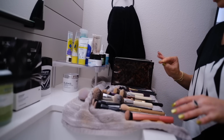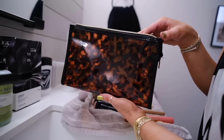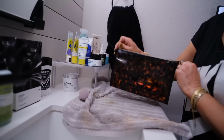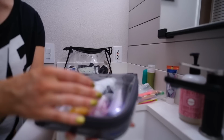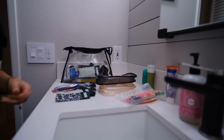Makeup brushes are now dry, so I'm gonna put the eye brushes in this little guy. Face brushes go in here. And then this bag just fits perfectly in here, and I can zip it up. Hair stuff I kept in this bag. This is what I had in before. I just like this because it's flat. It's really easy to stick on top of my suitcase. It fits well. What am I doing with this?